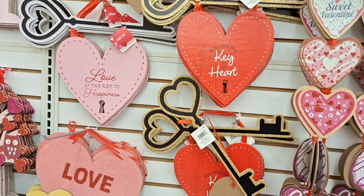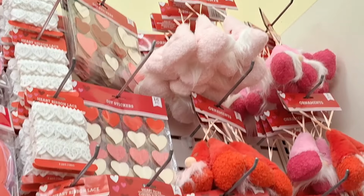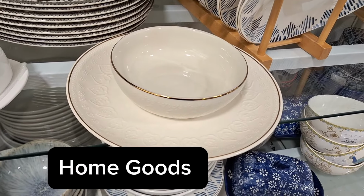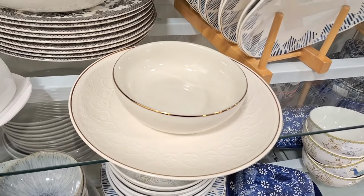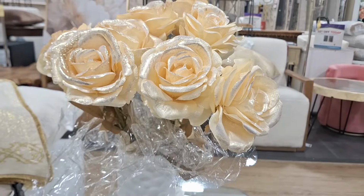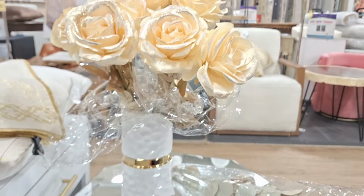Although I must admit it was hard to not take these decor pieces, I had to leave them behind and really focus on my goals. And that is to spend on more timeless, elegant pieces like these beautiful plates here. I didn't buy them, but I did buy the bowls that look like that, which you will see in a bit. Anyhow, so I was also perusing over the florals.